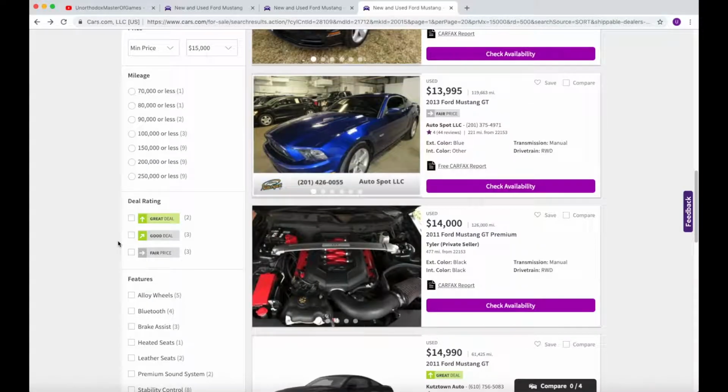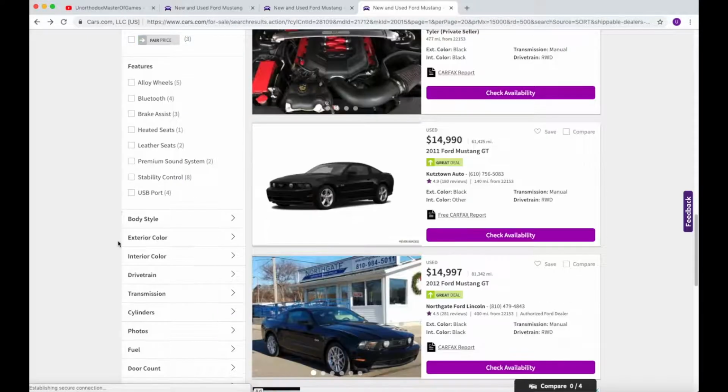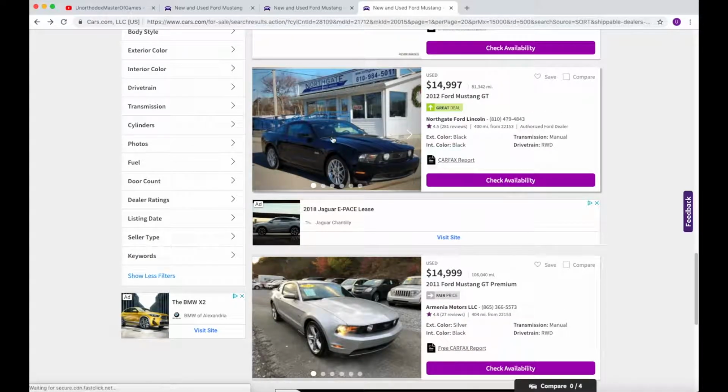And now that the S550s have been rolling out, the 2015 to 17s, and then the slight update to those 2018 and 19s, these solid rear axle ones, man, they are not bad on the prices here. There's even one under 10K.